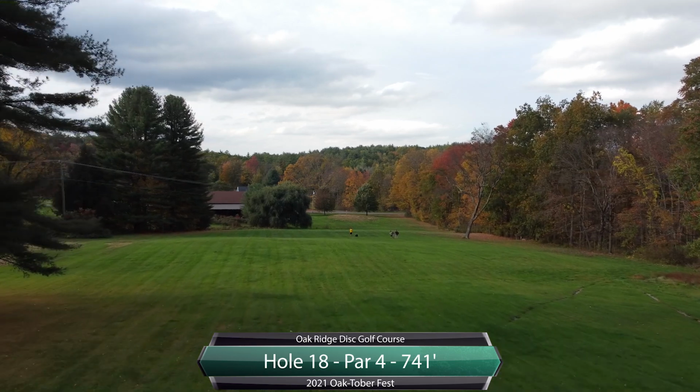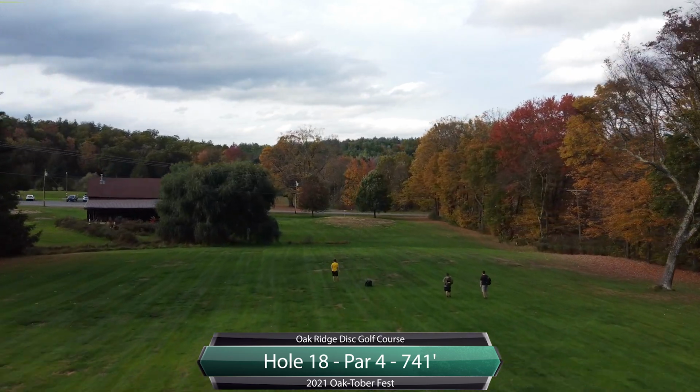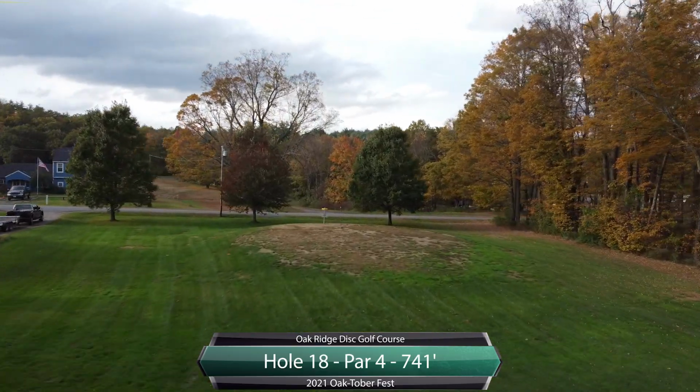That's going to bring us to hole 18. Remember, this isn't the last hole. We started on hole 5, but hole 18, par 4, 741. This is a beauty, open field, let her rip. Oh yeah, another downhill, just absolute smush. Just let it get out there.